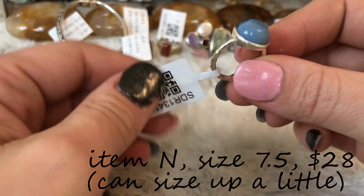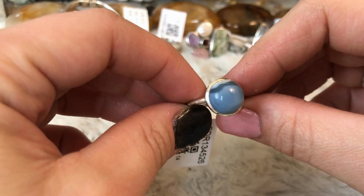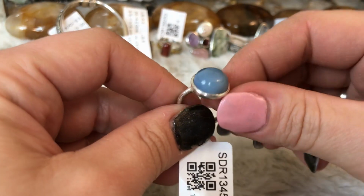Oh, and I didn't give a price. This one is going to be $28. We'll do $28 on this one for N, the blue opal.